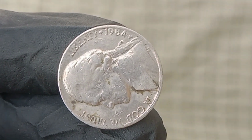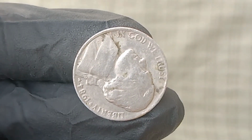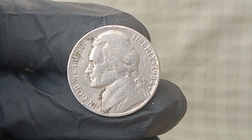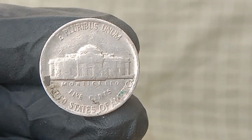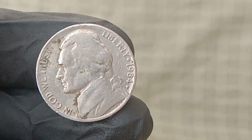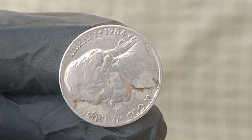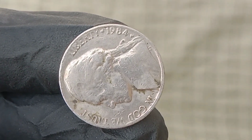One of the first errors noticed was a double strike, where the coin appears to have been struck twice by the dies but not aligned properly, creating a ghostly duplicate image. This mistake alone makes any coin rare, but the 1984 version also exhibits an off-center strike, where the design does not appear squarely in the middle of the coin's surface. This kind of error reveals the inner copper-nickel layers and misaligns key features like Jefferson's profile and the Monticello building.